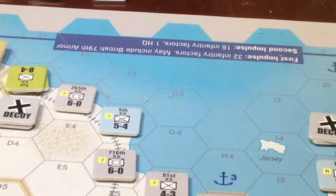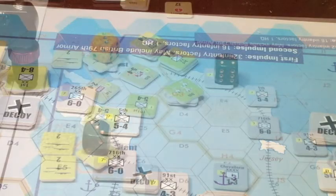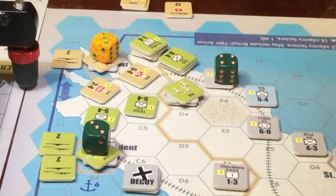And now we have the second impulse. So more guys are going to land. We're going to get to move guys. And let's see how this works out. So we have a lot going on for the second activation.